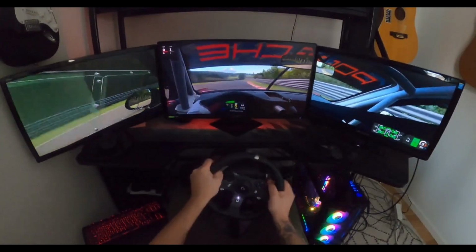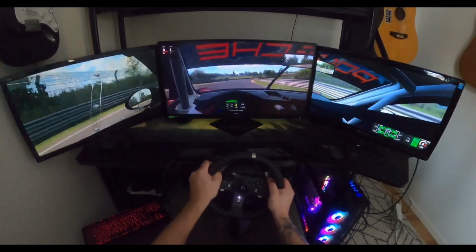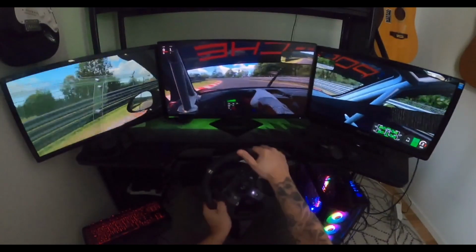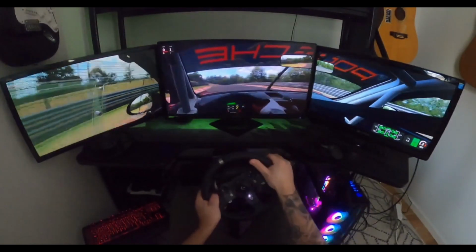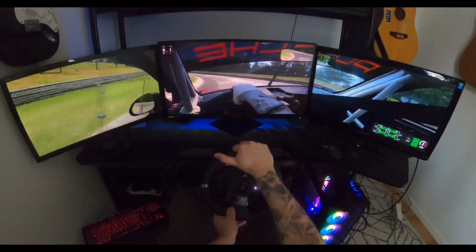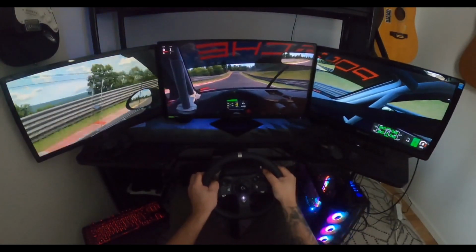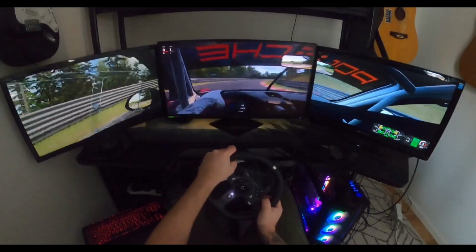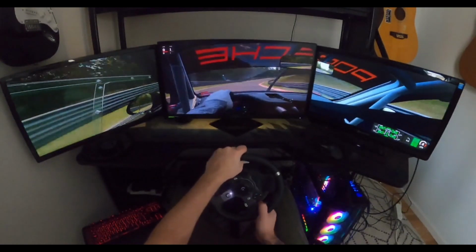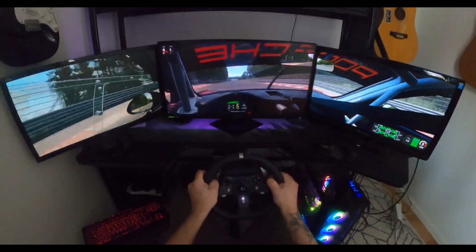And by saying that, I would never give up my VR headset either. It's just two different worlds and I like both. I just think it's easier to enjoy the game in triple screens than it is to enjoy in VR. I mean, you enjoy the game in VR, but it's not for everyone. I did not drive this my very best, that's for sure.